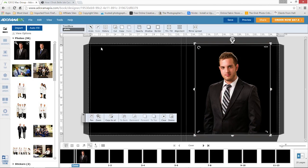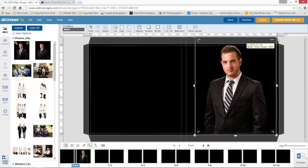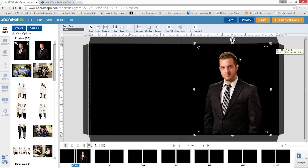The lines here are the bleed marks, so whenever possible, try to stay within those lines. This grayish area is what's actually wrapped around the cover that you won't see anyway because it's hidden by other photos or by the blank pages. You can physically scale it past there, but again, anything beyond that's not going to be shown.